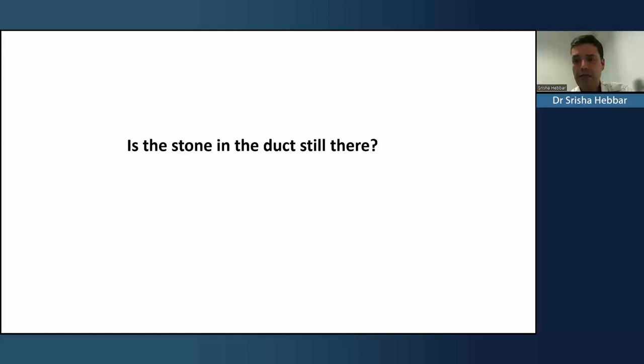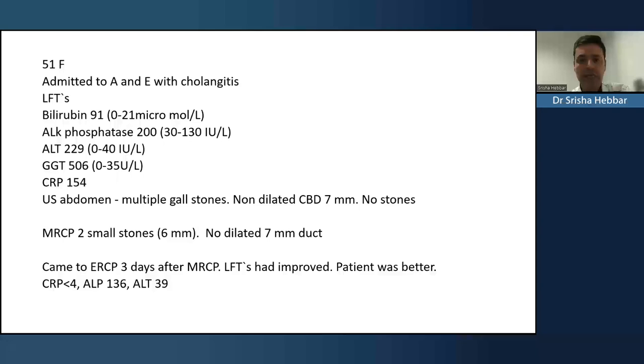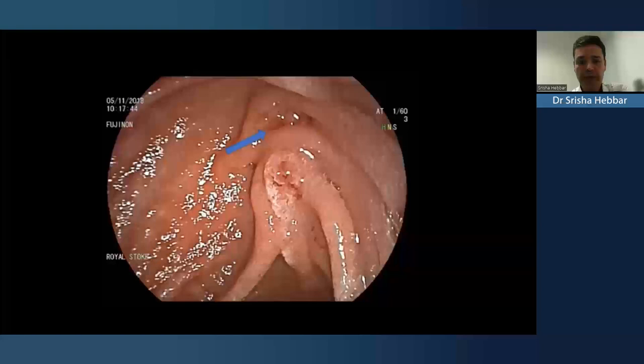Just to give an example, a 51-year-old had cholangitis and bilirubin was 91 with an obstructive pattern. Two stones were seen on the MRCP. Three days later the patient came for the ERCP, but said the symptoms are all fine now and the liver enzymes have improved. So do you go ahead and do an ERCP in this patient? Well, in this patient, we did, but we learned a lesson. You can see there's a fistula just above the papilla and both the stones had fallen off. Thankfully, this patient did not have any complication.